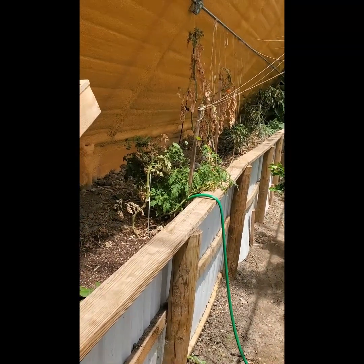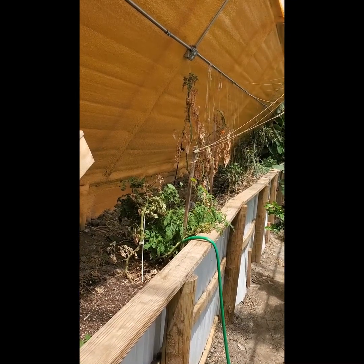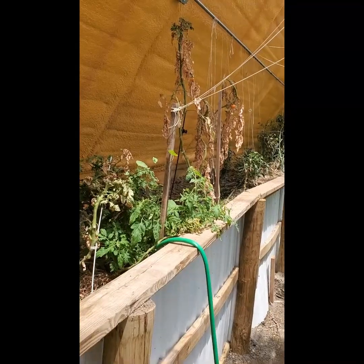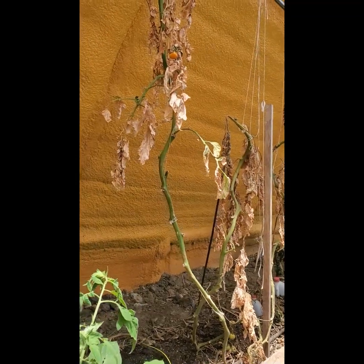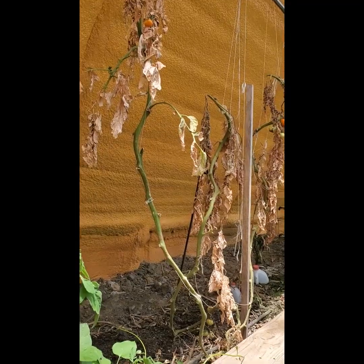Temperature is not too bad at the moment. Do have some ripe tomatoes. Nebraska wedding. Granted, the plant's looking not particularly good because of, I'm going to say, wind damage. Fan is off, but do have some ripe tomatoes to pick and bring home.